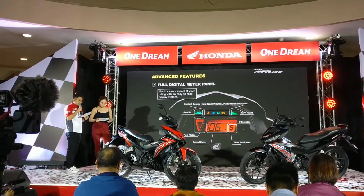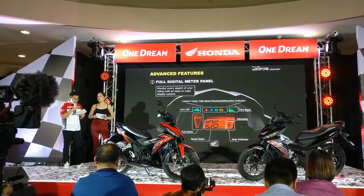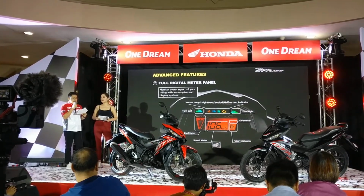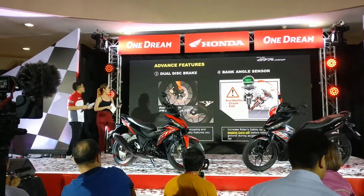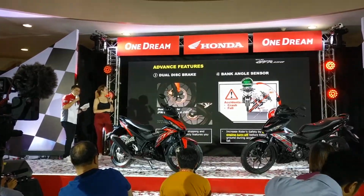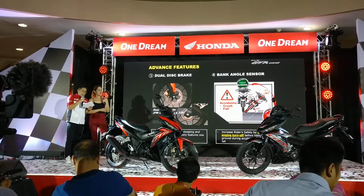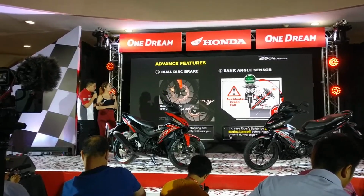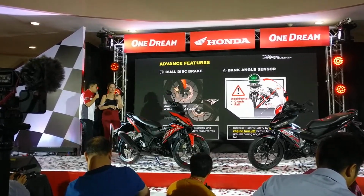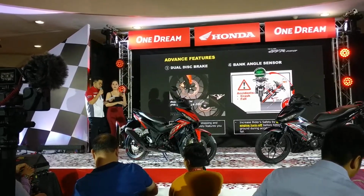Aside from that, it is also equipped with a full digital meter panel that provides the rider with an easy-to-read display of information that every rider needs. Lastly, feel confident when braking with big diameter front and rear disc brakes, and increase the rider's safety with a bank angle sensor, which automatically turns off the engine when an accidental crash or fall occurs.